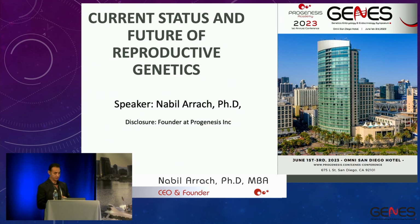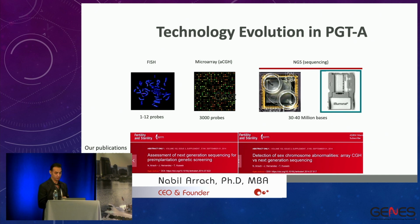I'm going to try to be a little bit brief because I have seen wonderful presentations that are similar in some ways to what I have prepared. So this is the classical picture of where we were a few decades ago, and then with FISH technology, and then we went to microarray technology, which was quite an improvement in the scope of technology, sensitivity, specificity, etc. And then in 2015, 16 is where NGS took place.